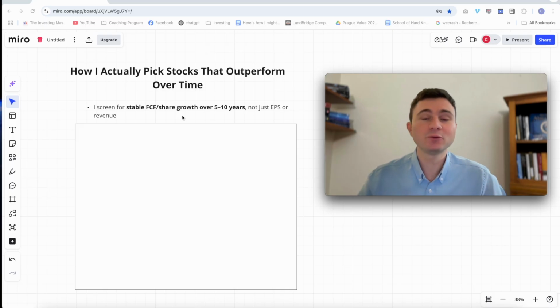You can compare it with many companies in the very long term, meaning 10 or 20 years. You have a great correlation between these two metrics. So I would say that's the top one element, and this is why it's the first point of today's video. I don't want to waste your time. Please screen for stable free cash flow per share growth.